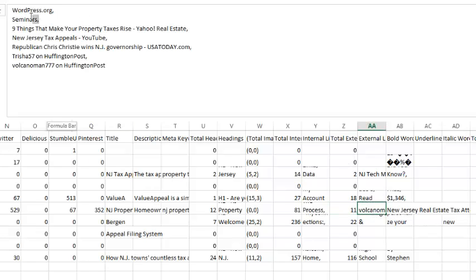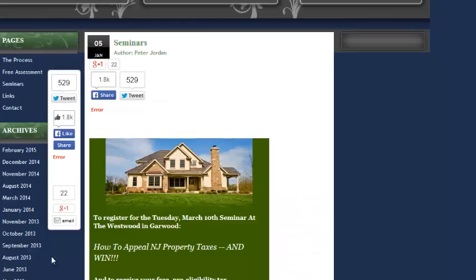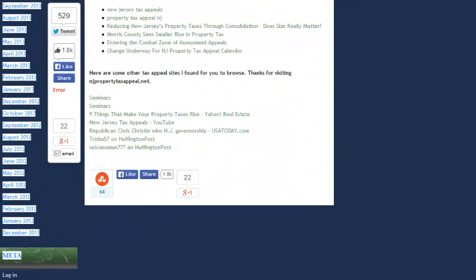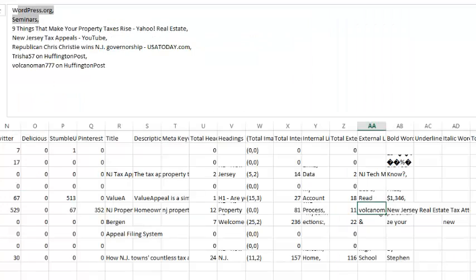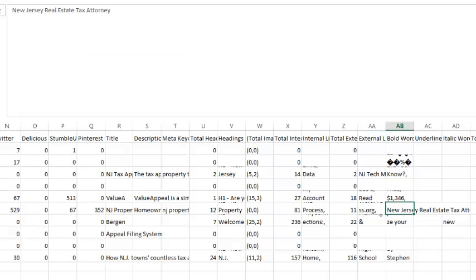You've got wordpress.org, I'll get rid of that. Like I mentioned up here, I'll get rid of all of this here, and that would reduce your internal links as well, and that one WordPress link. If you want to keep WordPress links, that's not much to worry about. And then you've got things going out to 9 things that make your property taxes rise, Yahoo, USA Today, YouTube, Huffington Post, that's fine, not to worry about that. Okay, bold words, not really worried about bold words.